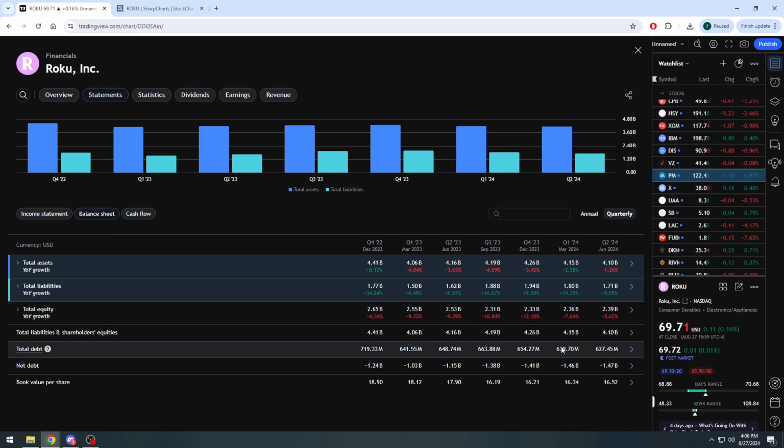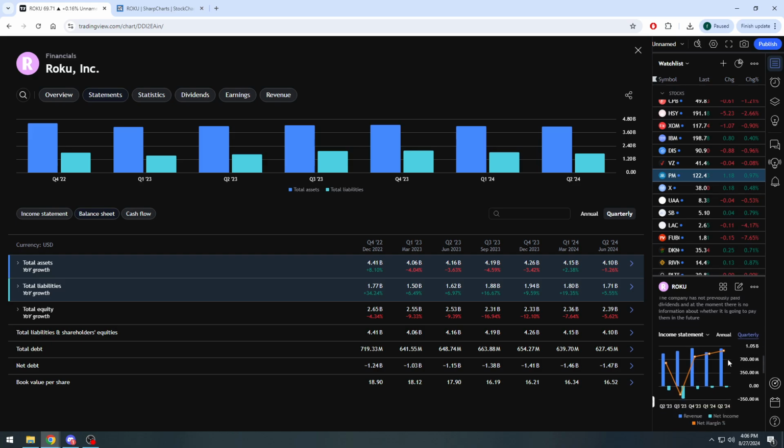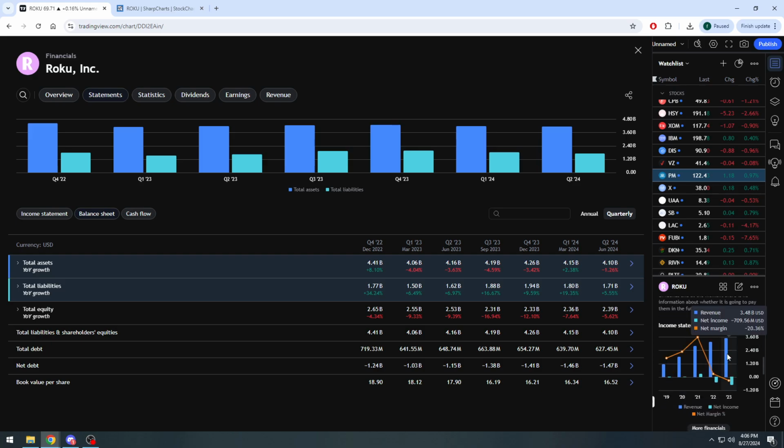And if we look here, we have equity, we'll call it 2.4 billion. Total debt, 600 million. So if we subtract that, you're looking at, what's that, 1.8 billion? And now let's look at what we did last year, about 3.5, right? So that would bring us to 5.3 billion. They lost 700 million. So that would bring us to 4.6 billion, right? So I did the equity minus the debt, and then added the revenue that they brought in, but they were net income negative.